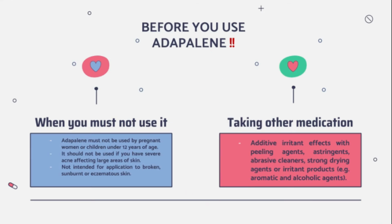Before you use adapalene, you must know when you must not use it. Adapalene must not be used by pregnant women or children under 12 years of age. It should not be used if you have severe acne affecting very large areas of skin. It is also not intended for application to broken, sunburned, or eczematous skin.